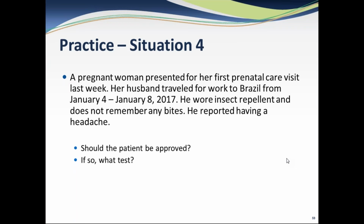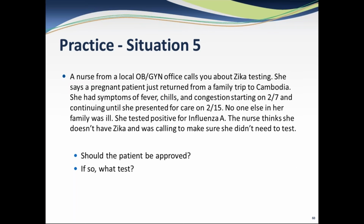All right, situation 5. A nurse from a local OBGYN office calls you about Zika testing. She says a pregnant patient just returned from a family trip to Cambodia. She had symptoms of fever, chills, and congestion starting on February 7th and continuing until she presented for care on February 15th. No one else in her family was ill. She tested positive for influenza A. The nurse thinks she doesn't have Zika and was calling to make sure she didn't need to test. Should the patient be approved for testing, and if so, what test? Raise your hand when you are ready.